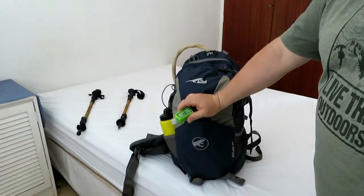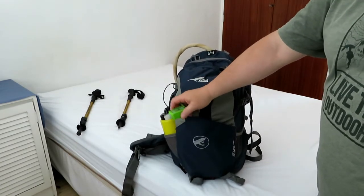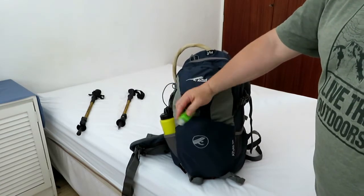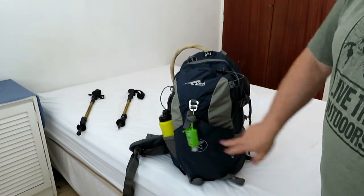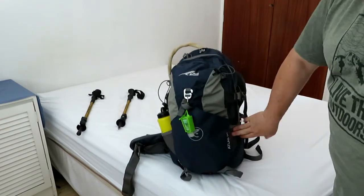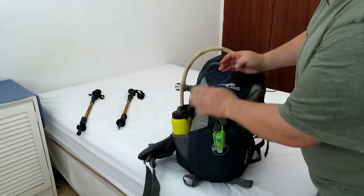I had my hand sanitizer dangling off the back. It was really nice because I probably wouldn't have used it as much if I had to go scratching in my bag to keep your hands clean, especially with limited access to running water. So hand sanitizer I would definitely take again. This is the First Ascent 35-litre Atlas 35, and I think it'll be more than enough to do this hike with.